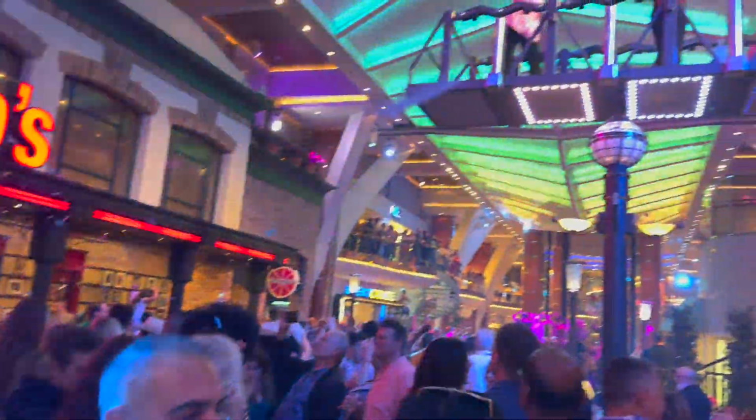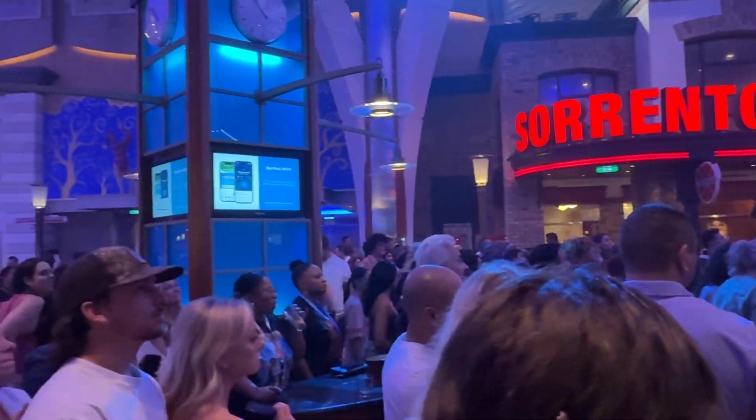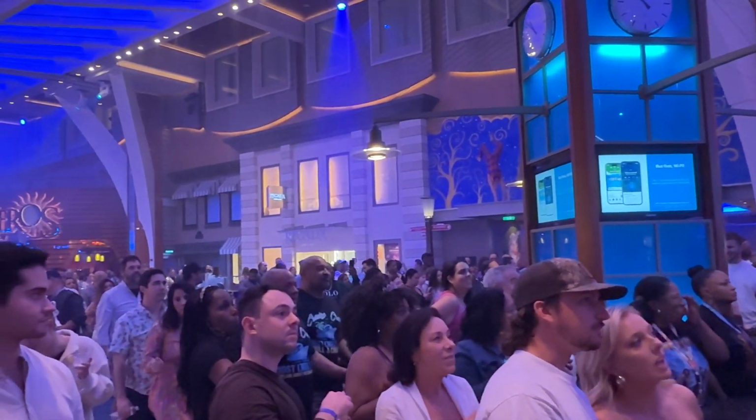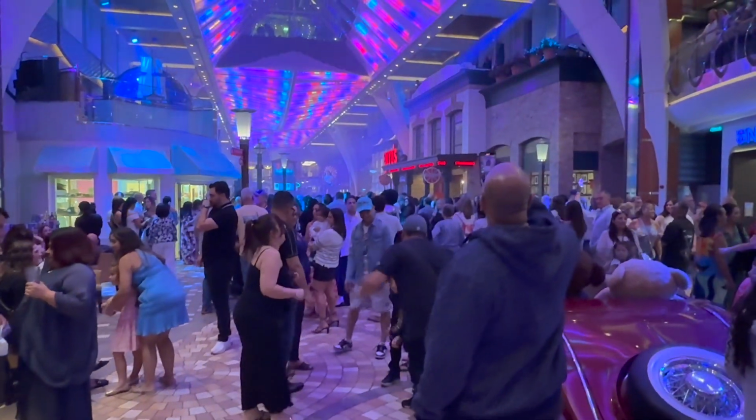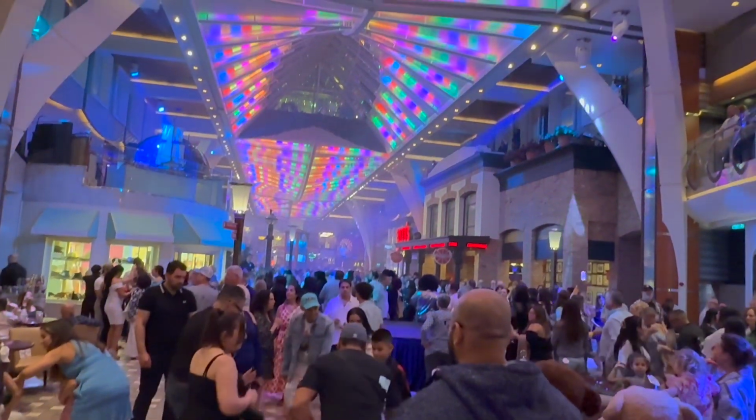But when it comes to the crowd below, it's a little bit harder because it is so spread out that some people are dancing, but a majority of people are just standing around, or looking to find the dance floor in the Royal Promenade. And it's a little awkward. It's not like there's a designated dance floor. So for that, I'd say you could miss the 70s party and it wouldn't really impact your vacation too much.